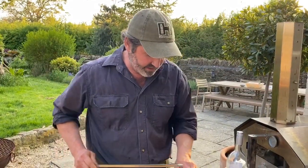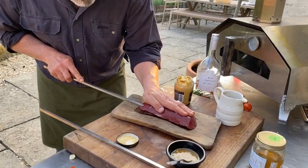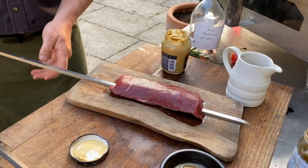So I'm going to take my fillets here. I'm going to push my skewers through the length of them to come out like one end there.